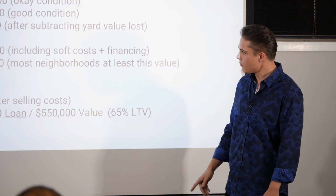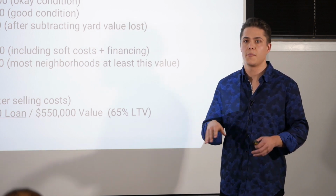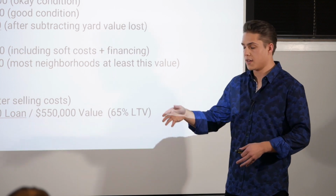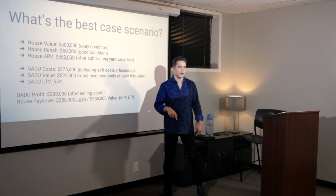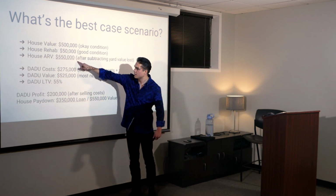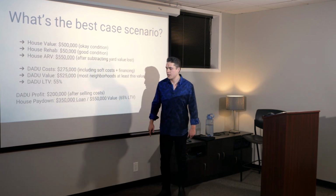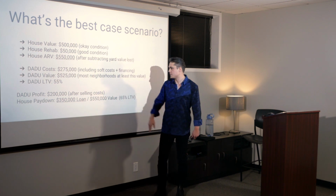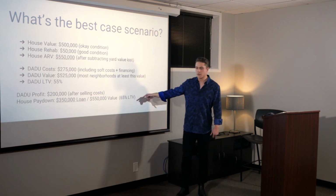So what if you separate the house and the DADU, which we can go into more detail about how to do at a later time. But if you separate the house and the DADU, what if you sell the DADU, pay down the mortgage of the house, what are you left with? Now the profit you take from the DADU pays down the house to get to $350,000. The residual value of the house is $550,000. 65% loan to value. That's your cost basis.